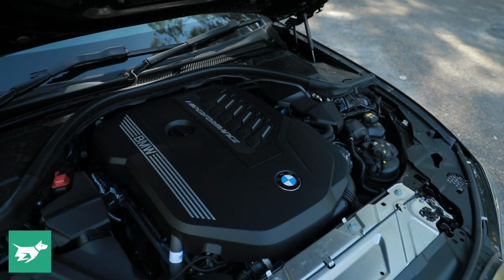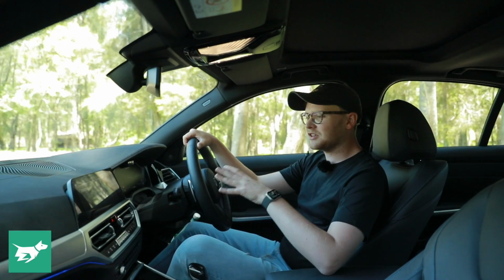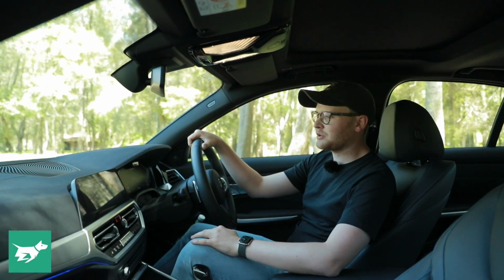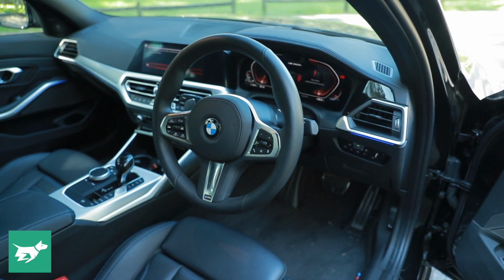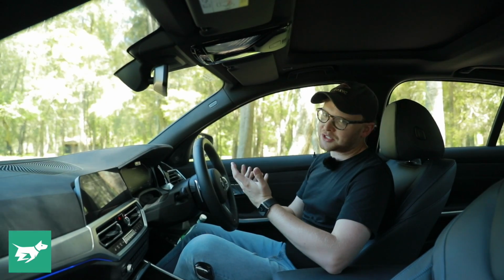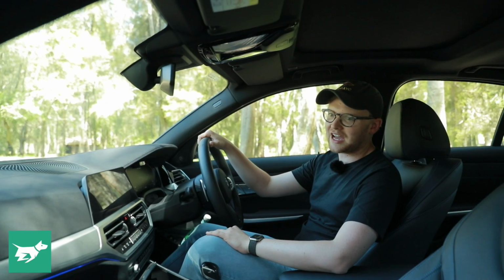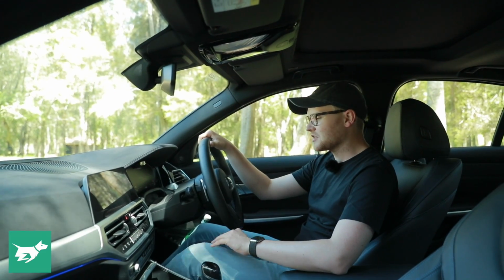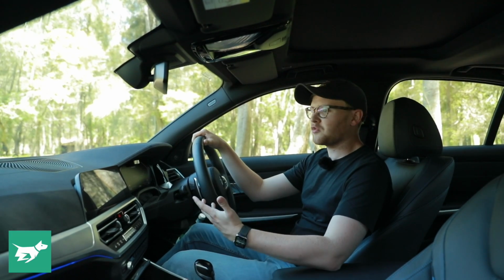But then you jump in and it's like, okay, so I'm in a 340i, how do I even know that? Because the cabin is basically the same as the 330i, which as I mentioned is 30 grand cheaper. So I reckon they needed to do a bit more to differentiate it from the off. But ultimately, we're talking about a very nice interior here to start with, so it's not like you're being that shortchanged, I guess. The layout, for starters, is really driver focused, which is still quite rare in this segment.